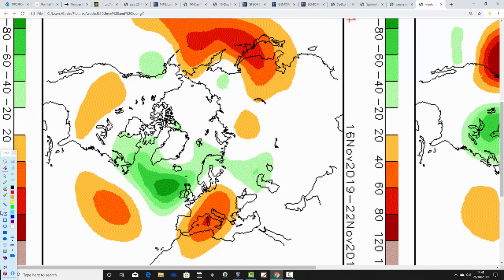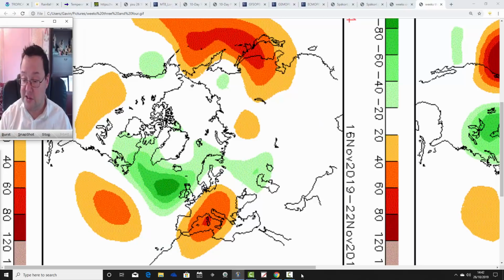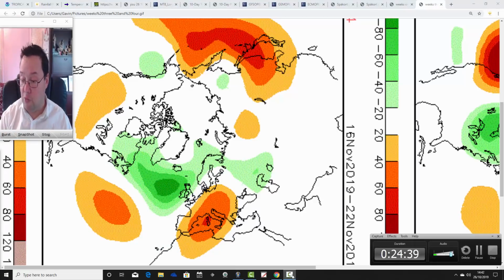And then finally we finish up in week 4. It's the 16th to 22nd of November. A little bit of a change in that we're building high pressure to our south and southeast, with low pressure out to the northwest. This would be a milder scenario. We would bring the winds up from the southwest. But again, the main story is not temperature. It's low pressure bringing further bouts of rain, particularly to northern and western parts of the country. But all areas, I think, would be wet with that.